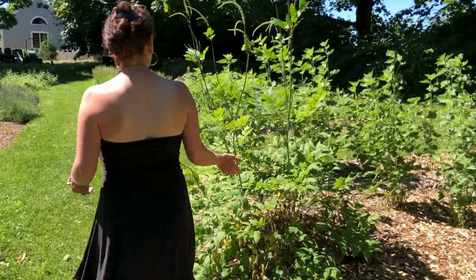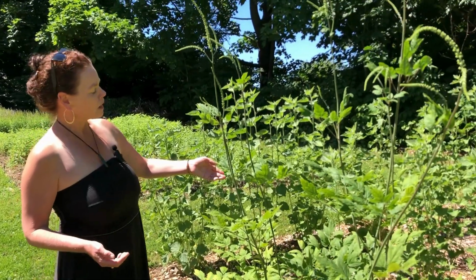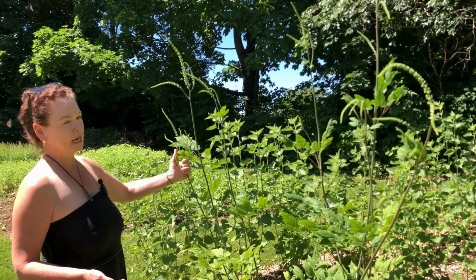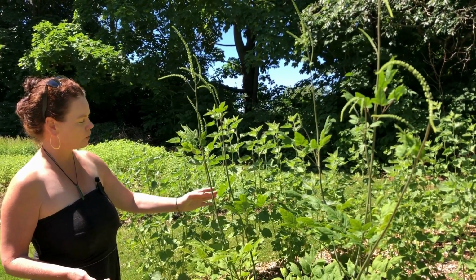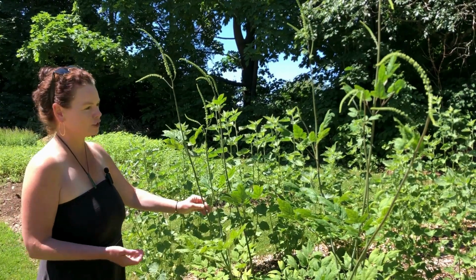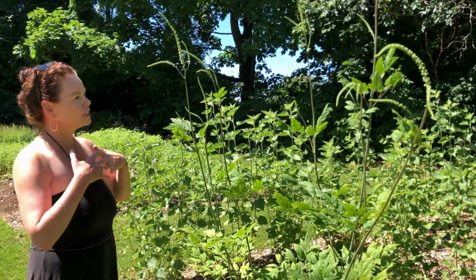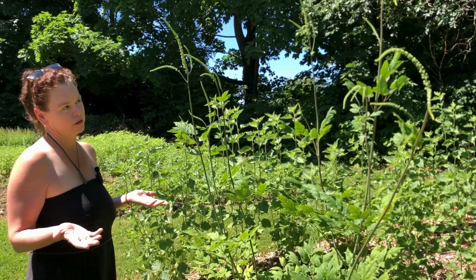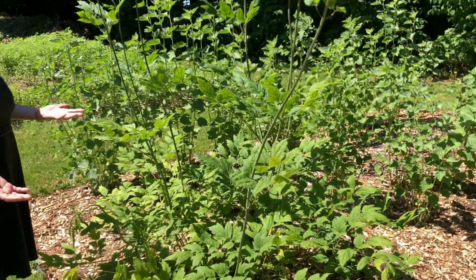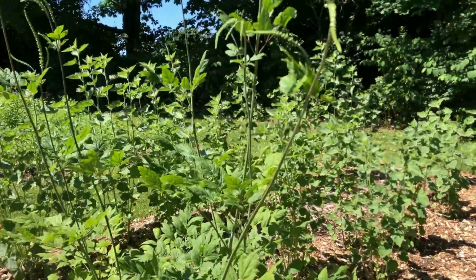We have another Black Cohosh here, and this is kind of an anomaly, so I'll point it out. This Black Cohosh, they usually really prefer more dappled shade, but this Black Cohosh has been here for 7 years, and she loves it here. We call her Mama Black Cohosh because she gives us baby Black Cohoshes every year, and even though most Black Cohoshes don't like the sun, this one has just planted herself here and is thriving.